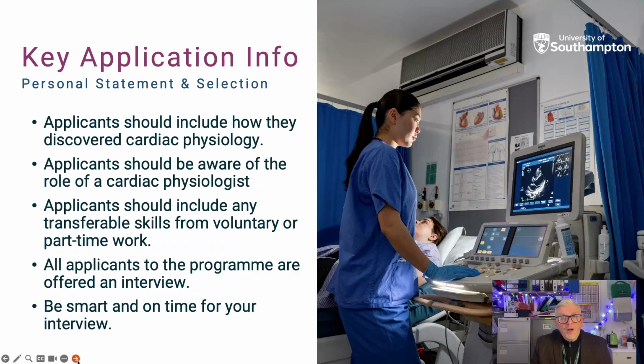For students applying to the programme, well, we'd like you to come knowing a little bit more about cardiac physiology, how you discovered cardiac physiology, and also include any transferable skills that you've learned through part-time work, volunteering work, in groups, independently. And what I would say is be aware of what's involved with the programme. For the interviews, be smart, be on time, and come with some questions. We like it when you ask questions.